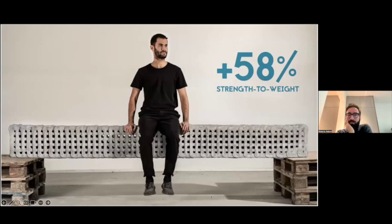So in the comparison between the two beams, we have this idea that the porous beam got this plus 58% in terms of strength-to-weight ratio, which is our way of measuring basically the reduction in material and therefore CO2 that we emit.